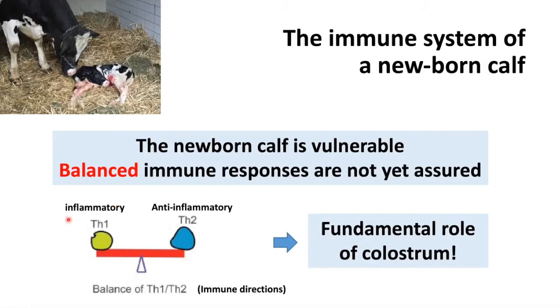If an immune response is balanced, then you always have quite a good balance between anti-inflammatory and inflammatory parameters, ensuring that an immune mechanism is not only initiated, but it's also downregulated. It's not overshooting. It's mild. It's transient. It's, at best I can say, a self-regulated, balanced immune response. And this is not yet assured.